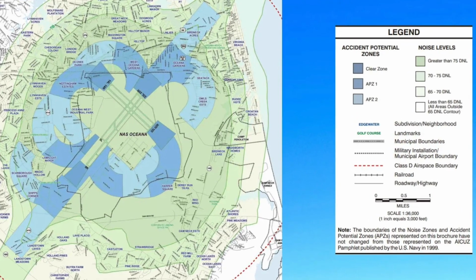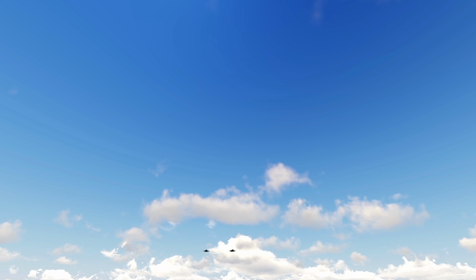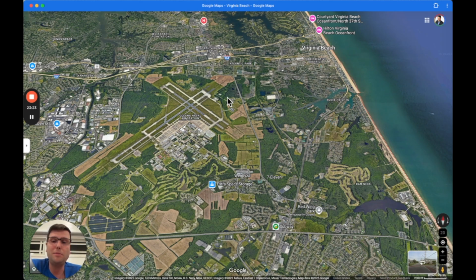Because when these guys are doing their touch and goes, which honestly is quite often throughout the year, I would always tell you, regardless of what the map says, check out these locations multiple times throughout the day, just so you can take a look. If you can actually see the jets doing their flybys, it's really pretty cool to watch. But sometimes that noise can get loud depending on where you are. So anyways, I digress. Let's move on.